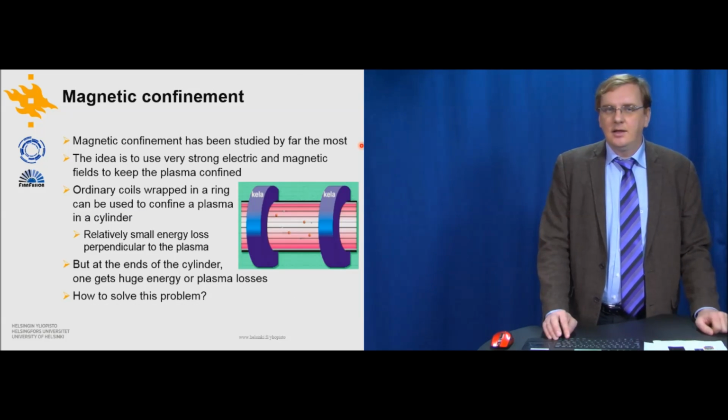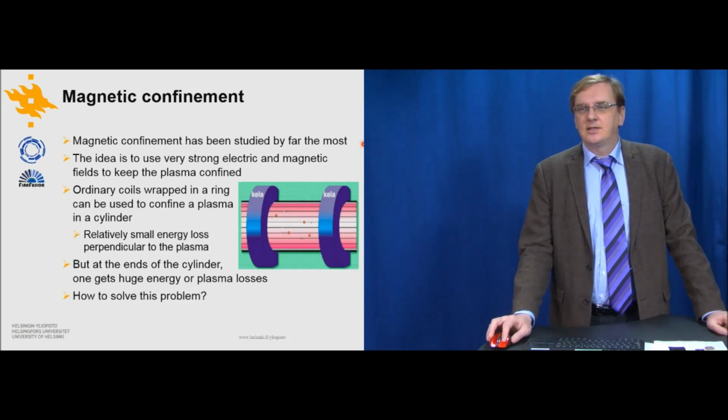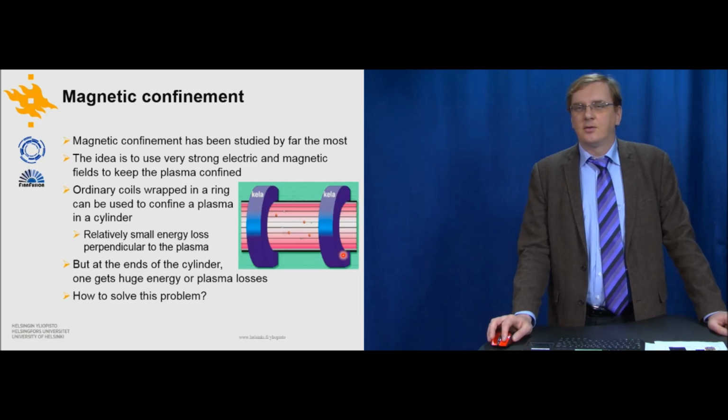But as I said, the most studied concept is the magnetic confinement. In this, the idea is to use strong electrical magnetic fields, that is some sort of system of coils and electromagnets to confine a plasma. And the basic idea to achieve a confined plasma is very simple. One can have two coils surrounding a cylindrical container, and this already is enough to keep the plasma quite well inside the cylinder without touching the walls very much, and one can move the plasma along the cylinder.